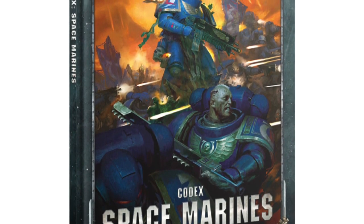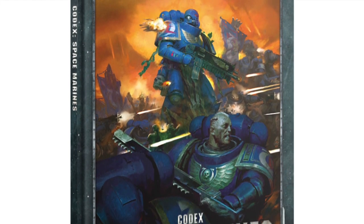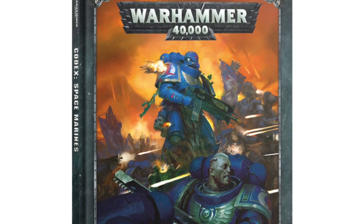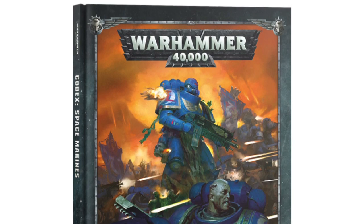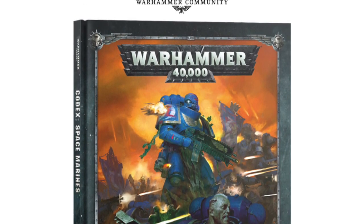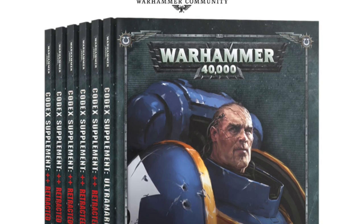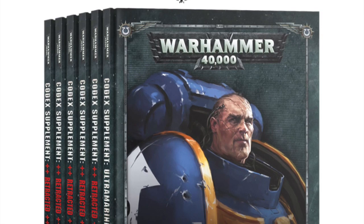First of all, the datasheets included in the book will be available to all the First Founding chapters and their successors, so whichever Space Marine chapter holds your allegiance, you'll be able to use the full spectrum of units available to the Adeptus Astartes, even if you're a Blood Angels, Space Wolves, or a Dark Angels player. To suggest that an Imperial Fist and a White Scar fight in the same way is nearly heresy, and the new Codex and Codex supplements really lean into the distinct identities of each chapter to ensure they work on the tabletop the way they do in the lore.